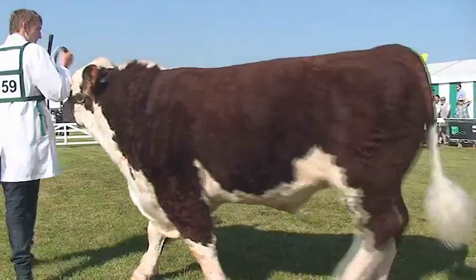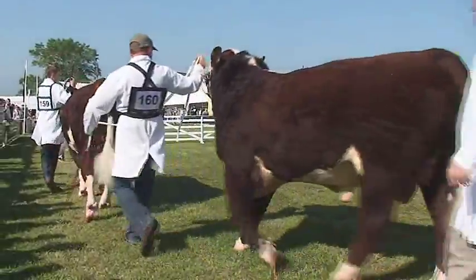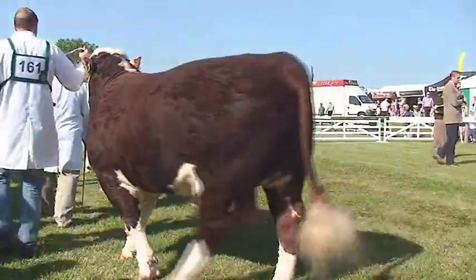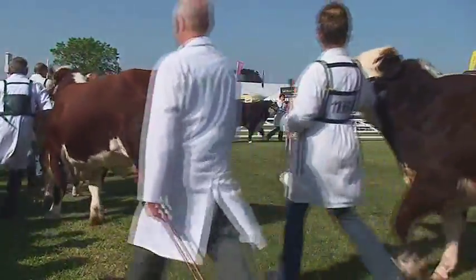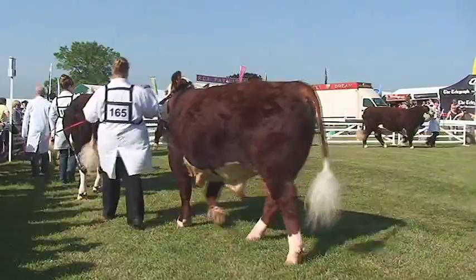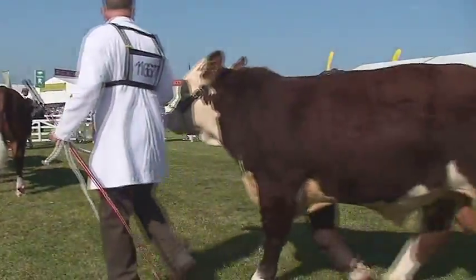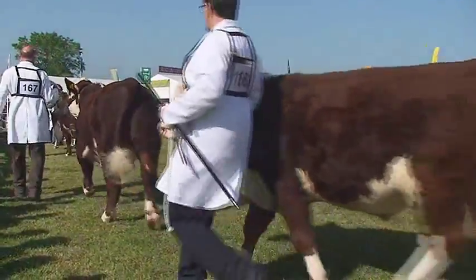And for those of you around the rings who probably haven't seen cattle in this pose before, you'll also appreciate the relationship that the human being has with the animals that they have in the ring today, and that runs right back down through the cattle at home as well. But I think that the quality and the numbers of cattle that you see before you today will just show you something of the confidence of the pedigree industry.